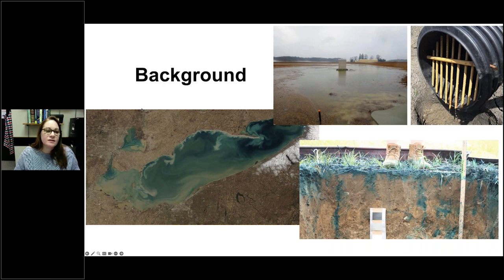And so to combat this, we've recommended no-till. And so what we're trying to figure out is whether or not there are trade-offs in terms of the speciation of nutrients that might actually be leaving through the tile drains in response to this.